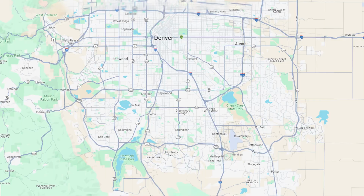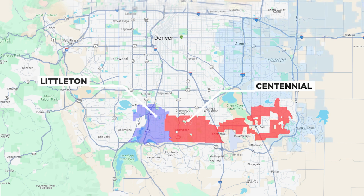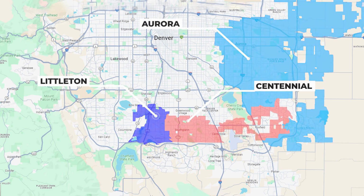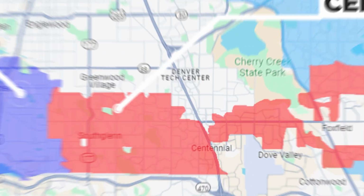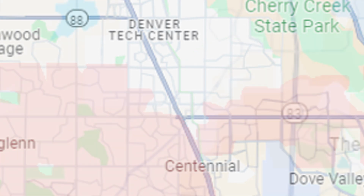Centennial is one of the newest incorporated cities in the Denver metro area. There are about 110,000 people that live in Centennial, and it is really centrally located. It stretches all the way from Littleton on the west side out to Aurora. You have the Denver Tech Center on the east side, and easy access to downtown and also to Castle Rock.